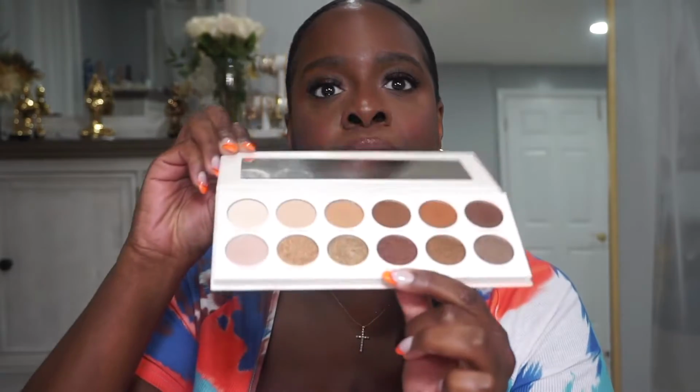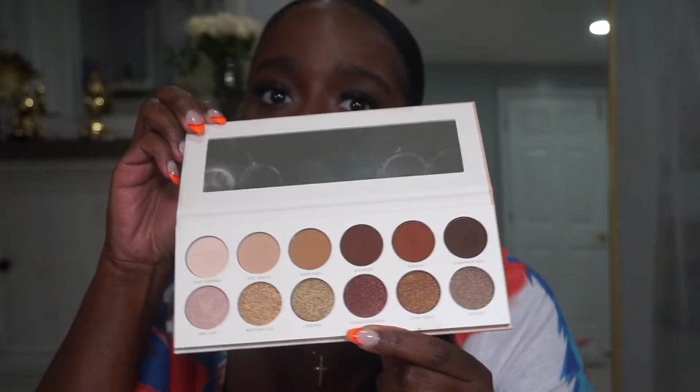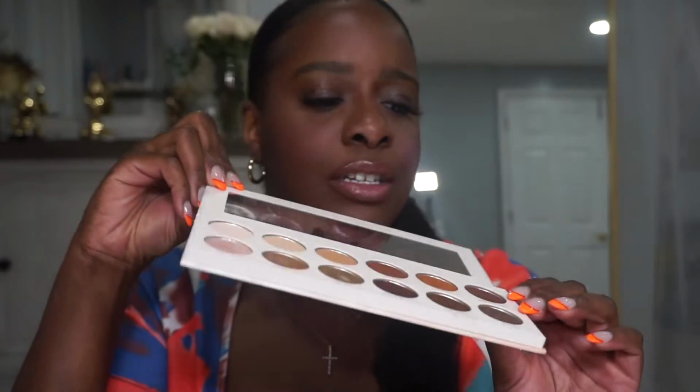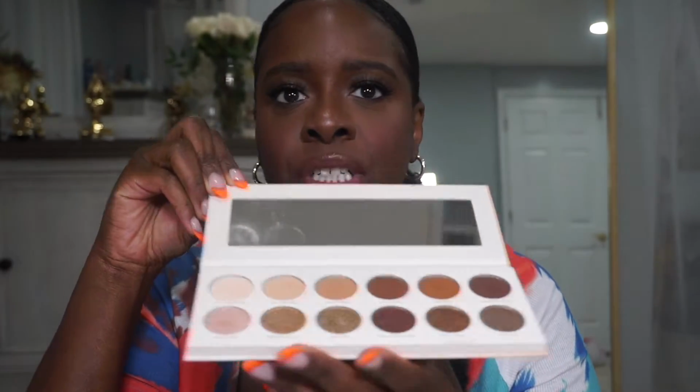I just got this maybe a couple months ago. I know this was released a while ago, but this is new to me. And if I'm gonna do eyeshadow, I'm gonna do neutrals. And this is just the perfect neutrals. You have these warm, rich chocolate browns over here, your nice transitional colors, and you have some nice shimmers. They did really, really good with this one. This one's the Divine Neutrals. I don't know if I said the name of it.